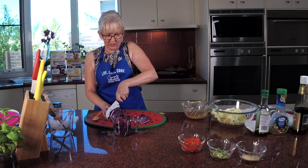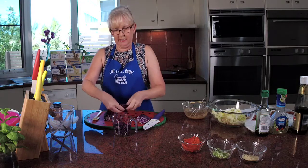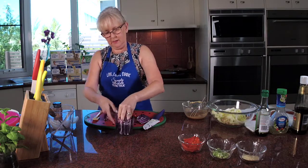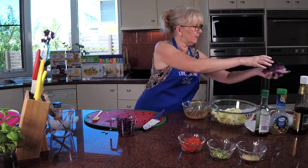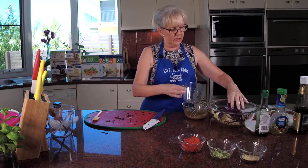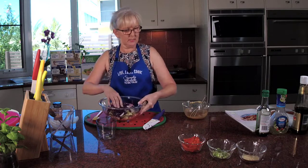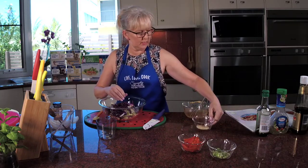Oh, that's much nicer. Excellent. And I think we have enough. Let's have a look. Yeah, that's beautiful. That's plenty. We'll pop these over here. Tip that on into our bowl. And now all we have to do is pop the rest of our ingredients in. We want to put everything in except for the sesame seeds. Don't put those in yet.